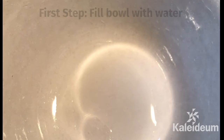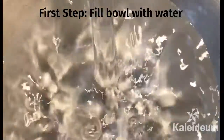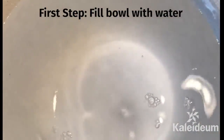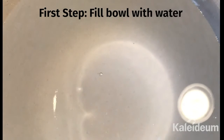So our first step is going to be to fill our bowl with water. Now I chose cool water just because of the way it reacts with the food coloring, but in our oceans, it would be over 80 degrees when we would get these big hurricanes. And also our first ingredient for a hurricane to form is a moisture source.